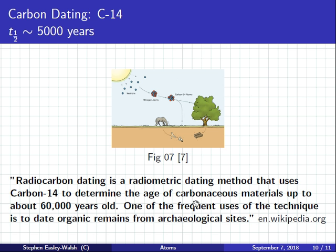Carbonaceous. Carbon-based material. So it's the age of carbon-based material. Sorry, this word here is the adjective for carbon. Carbonaceous, okay.